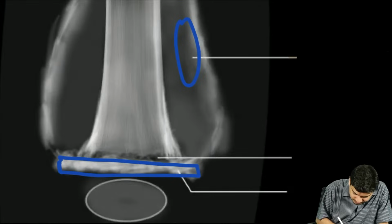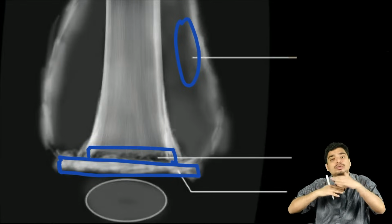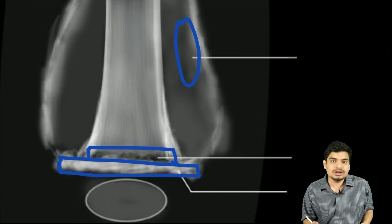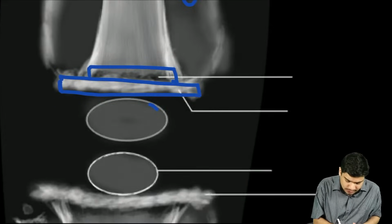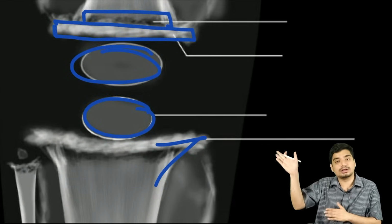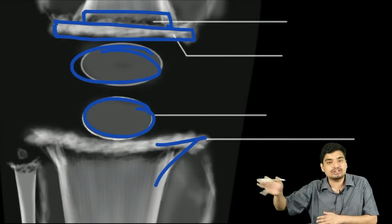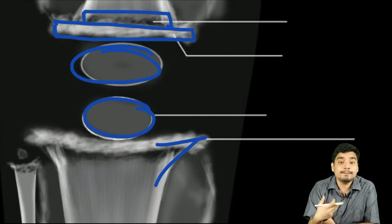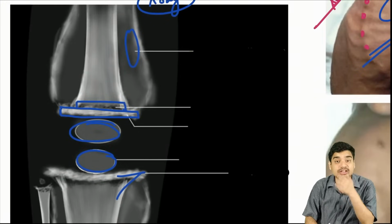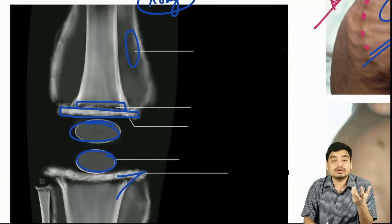And just above that dense zone of calcification, there is going to be a zone which is completely black. This is called the scorbutic zone. Along with that, you will have ring-shaped epiphysis and a spur, a growth in an outward direction, which is called a Pelkan spur. So these are the characteristic changes you will see in the X-ray of scurvy.